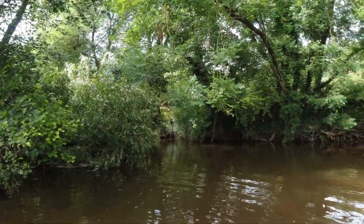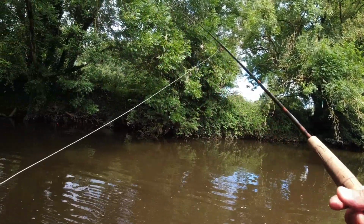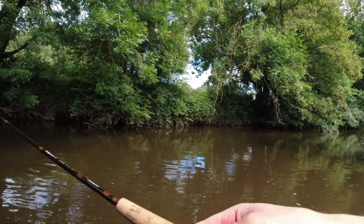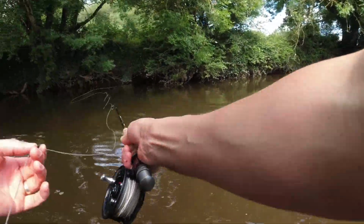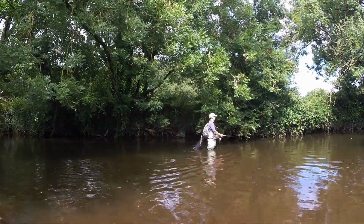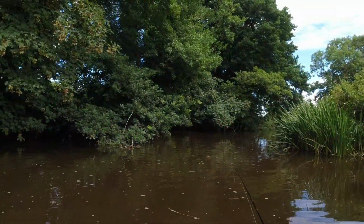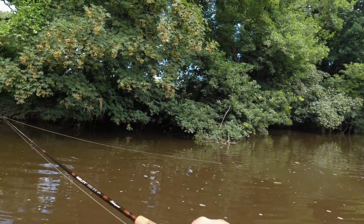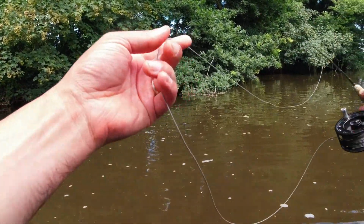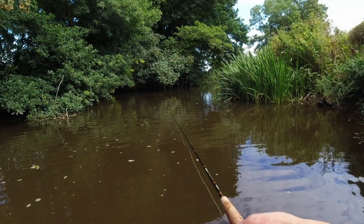At the other side of the fallen tree now. A little bit overgrown, but let's see if there's any fish about. And work my way up this little swim. It's very nice, but I don't know if I'm spooking it too much. You can't fish it from the bank, so it's the only way I can do it. There's definitely stuff moving about.